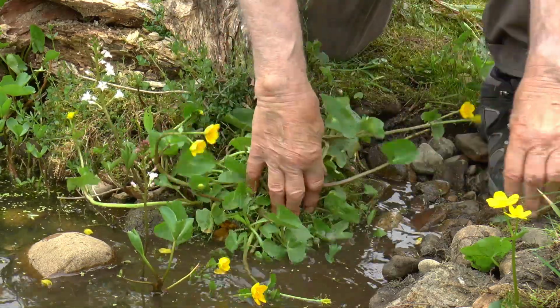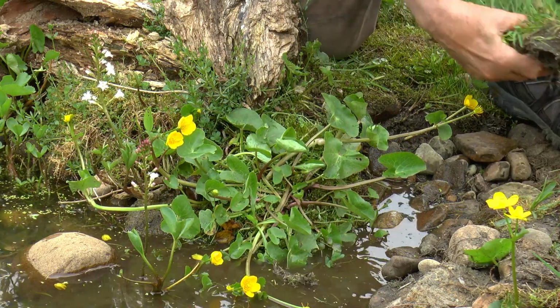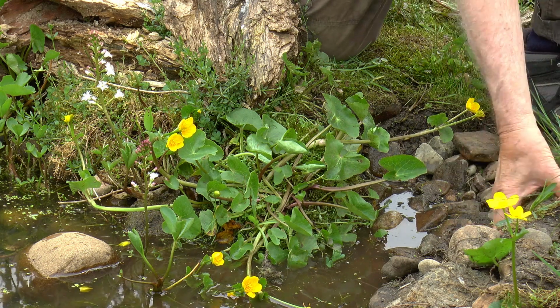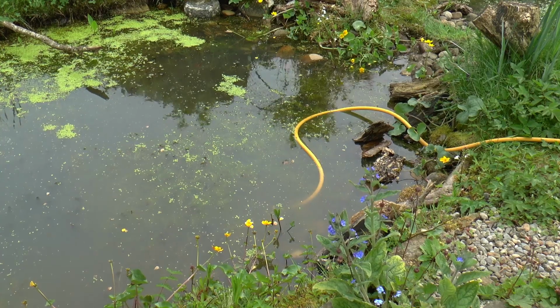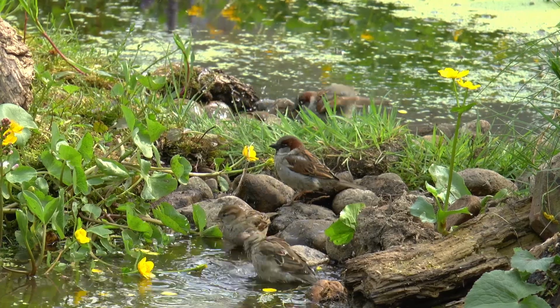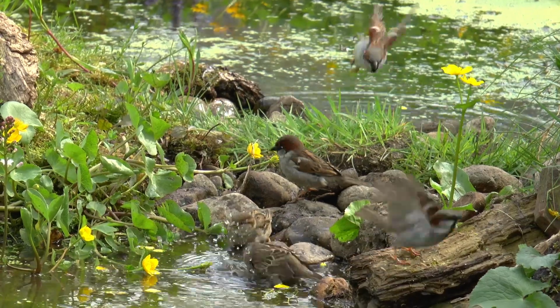And then the plants can be replaced to camouflage the liner and the grass strip repositioned to protect the tadpoles from the submerged pump. And now a deserved short rest, just enjoying the comings and goings of our garden birds.